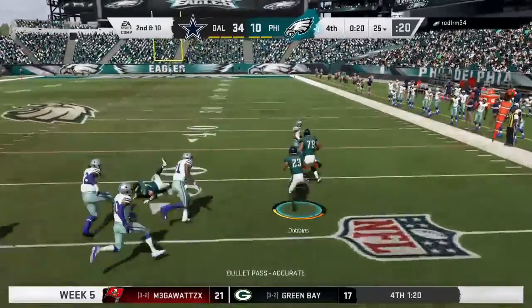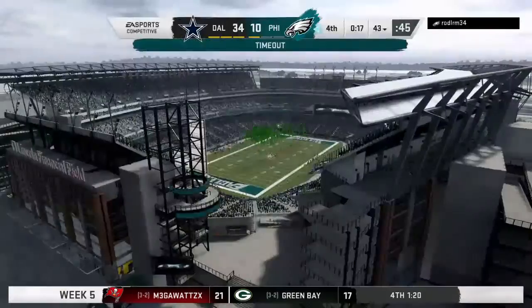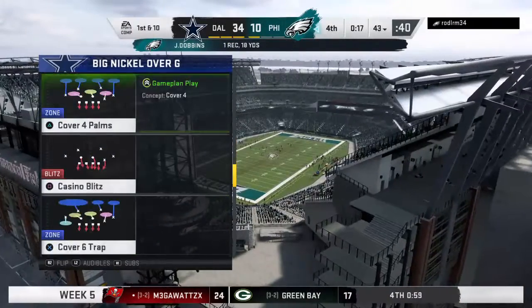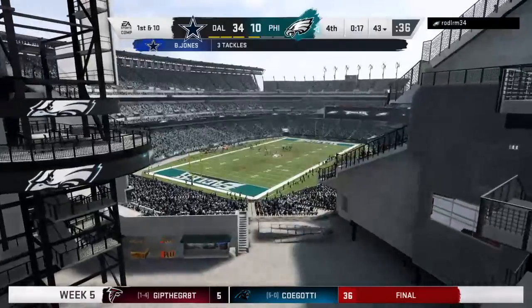Oh, it's a screen pass. That's complete. And they get him down, but not before he takes it across the 40-yard line. Now the Eagles will use the 2nd of their timeouts as they'll stop it with 17 seconds to go in the game.